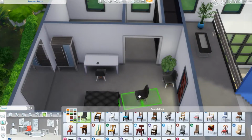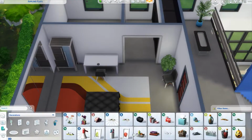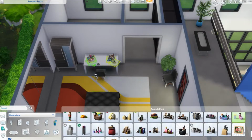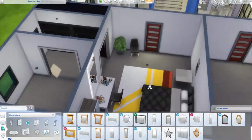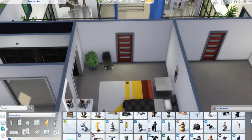I also made a little vanity table as well, and to bring in a little bit of a pop of colour with the red and yellow on the mat as well. I do like using the bowling alley mat. That colourway is pretty awesome and very versatile for different styles and stuff.